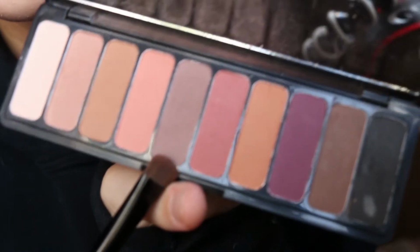So I'm just putting this all over, just kind of as a base color. Next I'm gonna use this brush. It's just an eyeshadow brush to put, let's go for this brown. We're gonna put that into the corners of my eye and a little into the crease.